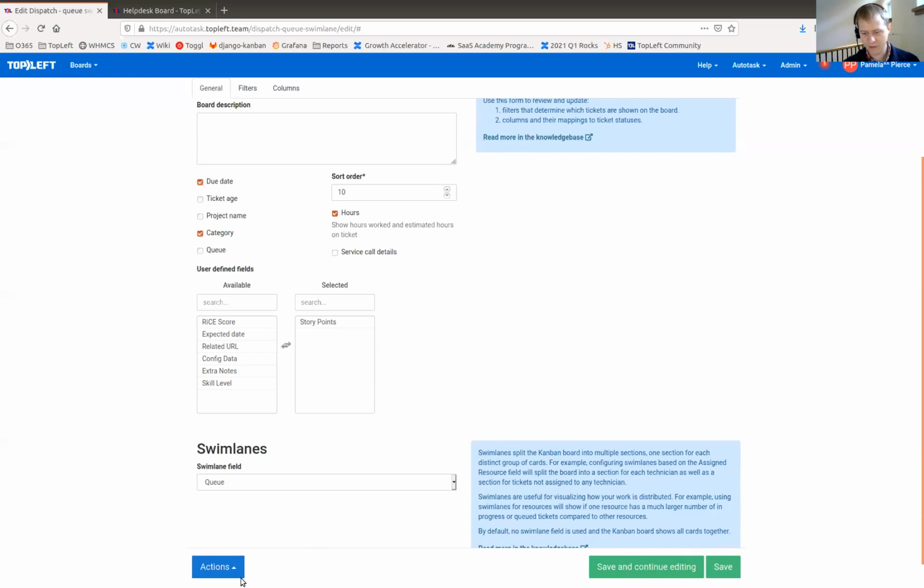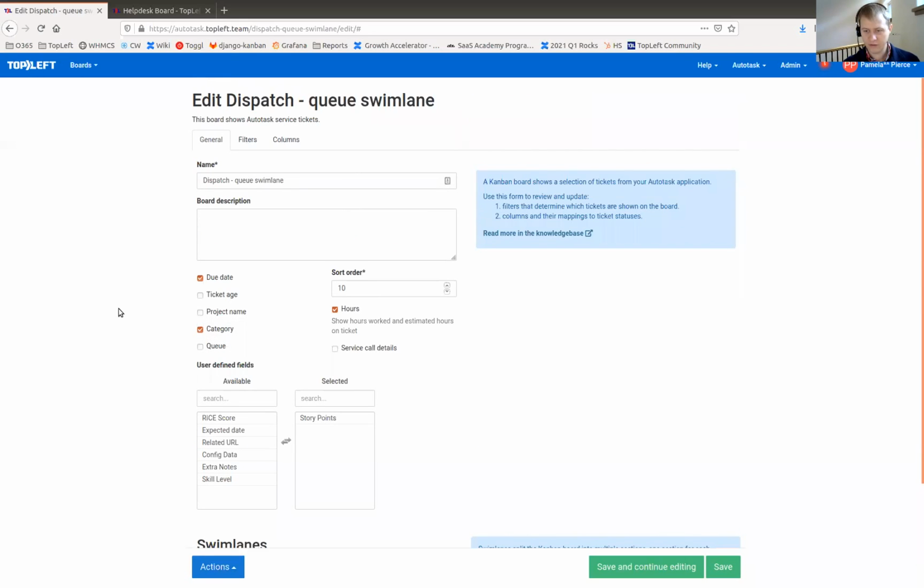The actions button, which used to be at the top, is now down here. So you can clone and delete your boards. We think that's a lot easier to use, so hopefully you found that easier to use already.